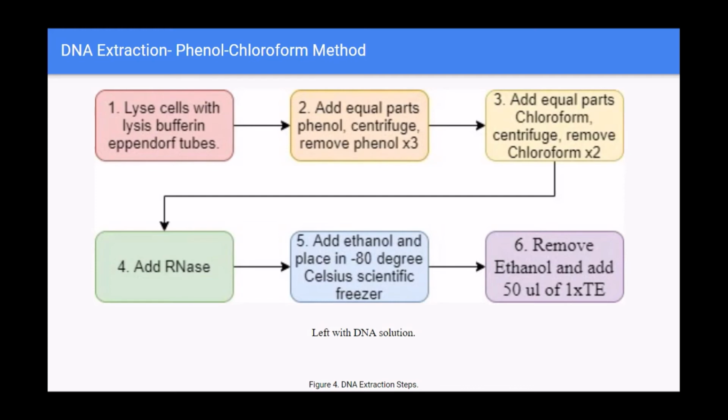Next, RNase was added to break down the RNA that would interfere with my DNA concentration calculations. The DNA was then precipitated by using ethanol and placed in a negative 80 degrees Celsius scientific freezer. Lastly, the ethanol was removed and 50 microliters of 1-TE was pipetted onto the DNA. This was all done in a fume hood with proper safety measures, as phenol and chloroform are dangerous and carcinogenic substances.